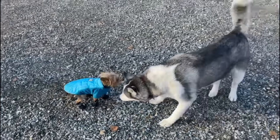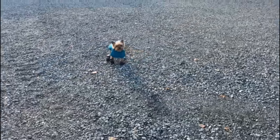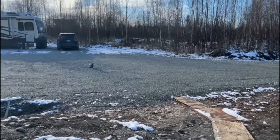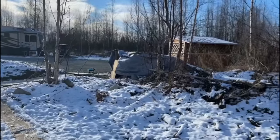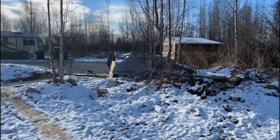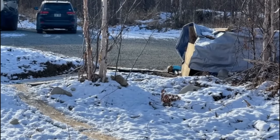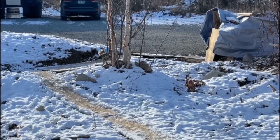Hi, Sophie. Come on, Soph. Let's go for a walk. For her to just stand there and not follow us is highly abnormal. Come on, baby! Come on, pumpkin! Sophie, come on! Good girl!